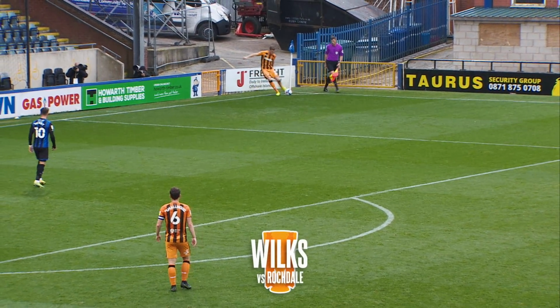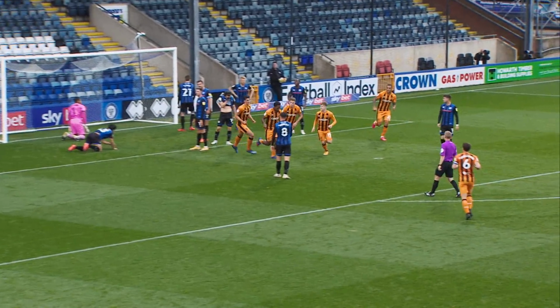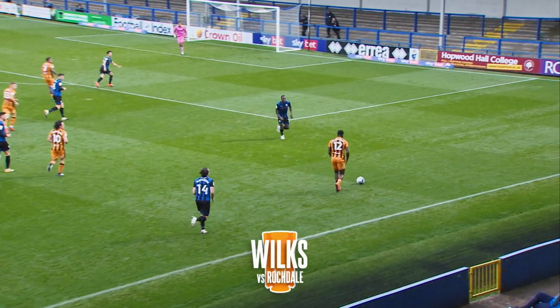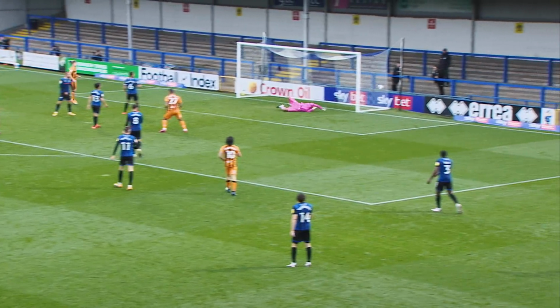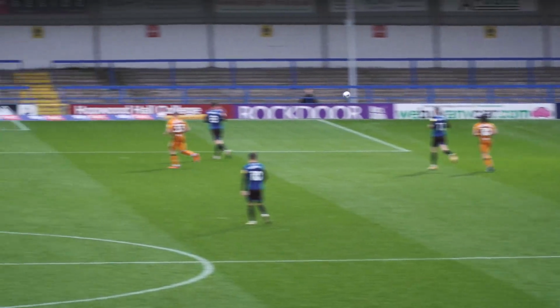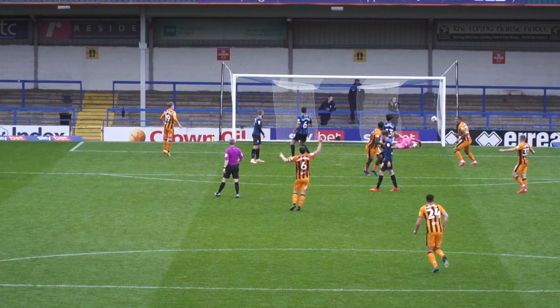Elder puts his arm up and swings it in towards the back post. Brilliant connection, and Malik Wilkes times his run to perfection, and Hull City take the lead here at the Crown Oil Arena. Wide with Emmanuel, he fires it in. McGuinness's touch, Wilkes gets the connection, and Hull City have got that second goal. It's a brace for Wilkes, congratulated by McGuinness and Doherty, and everyone else joins in.